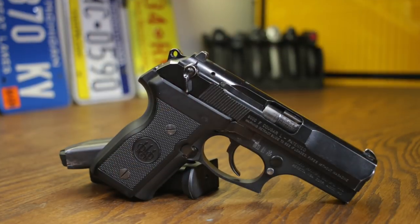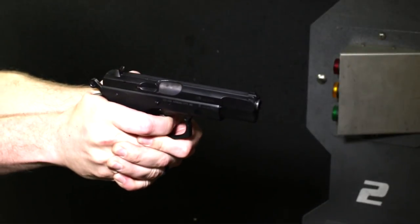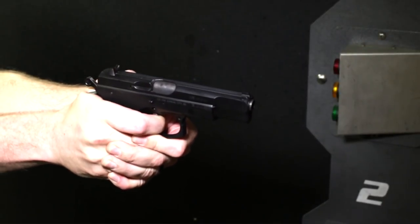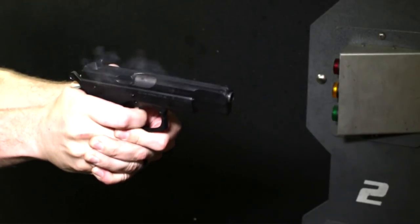I don't know when this one was made. I haven't looked it up yet, but boy, do I like it. The trigger on this is fantastic. A little bit of take up, but when it goes, pow, it goes quick. Feels to me a little bit like one of my CZ triggers. I'm not going to say exactly like that, but more in that vein. It definitely has a great feel to it.